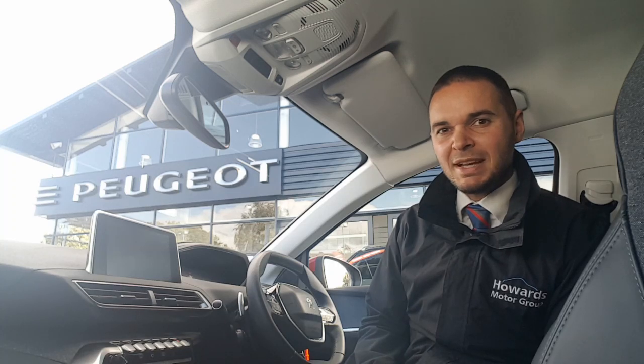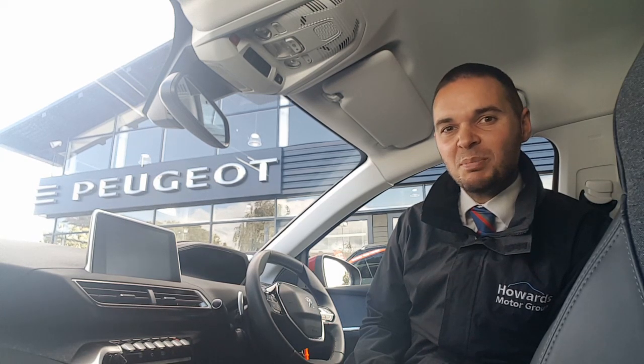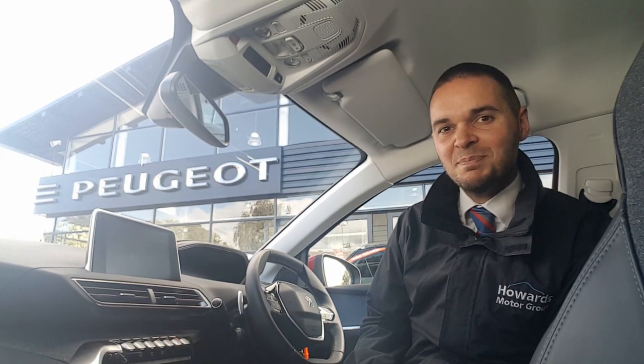It has the 6-speed automatic 1.6 litre Blue HDI engine, which gives you 120 horsepower. The car's done under 20,500 miles, and if it's of interest to you, then please get in contact with us at Howard's Peugeot in Taunton. Thank you.